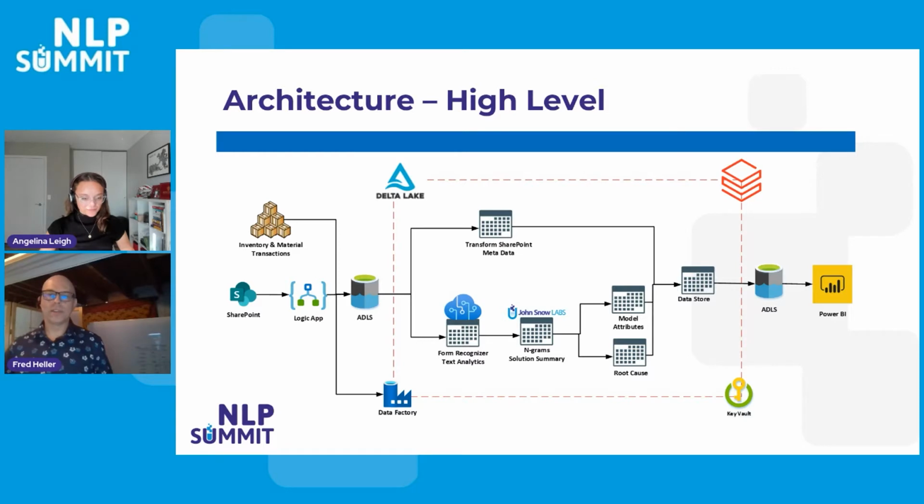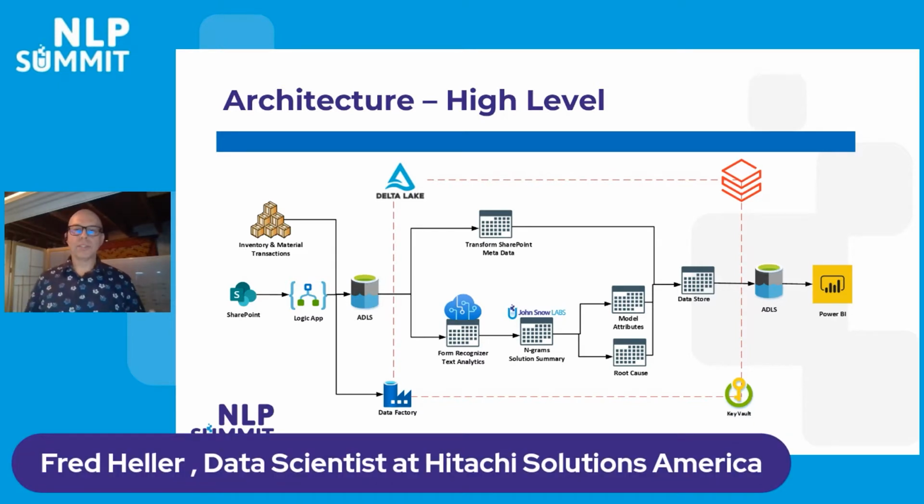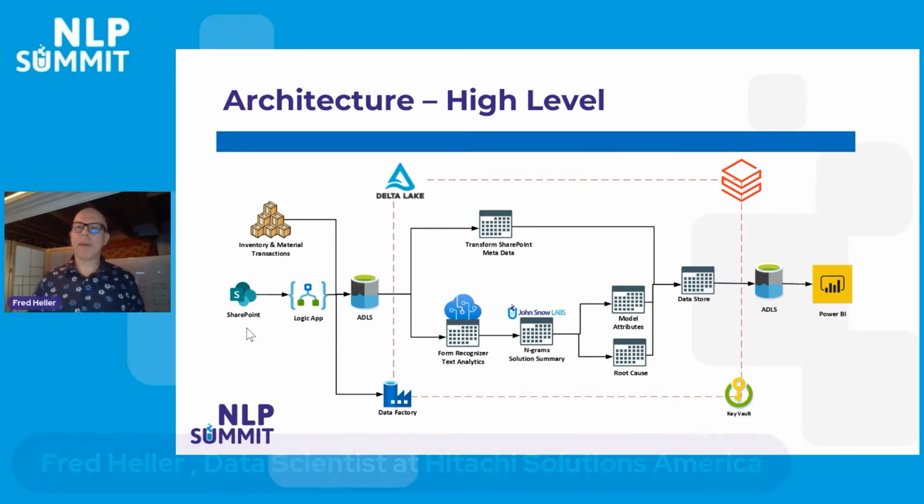Okay, so we're going to take a look at the high-level architecture around reading all of these service reports. Let's start over on the far left. You'll see a SharePoint list of completed service calls. Each list item had a PDF attached with a written report that does include tabular data. In fact, key data elements are stored in the tables.